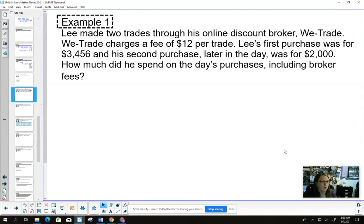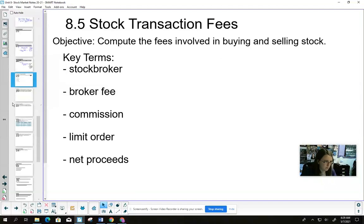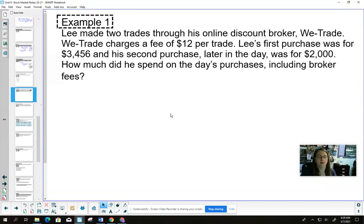So we'll start off here by looking at this first question. And again, there's some formulas that we're going to be using. We already wrote down the one, but we're starting off by just talking about how much money you're having to spend, including these fees. So example 1: Lee made 2 trades to his online discount broker, WeTrade. WeTrade charges a fee of $12 per trade. Lee's first purchase was for $3,456, and his second purchase later in the day was for $2,000. How much did he spend on the day's purchases, including broker fees?